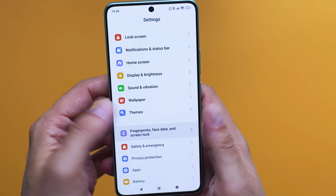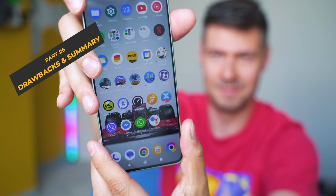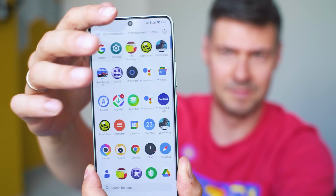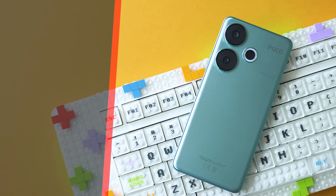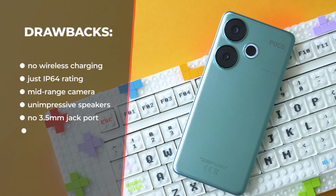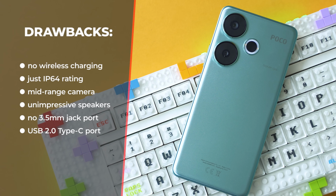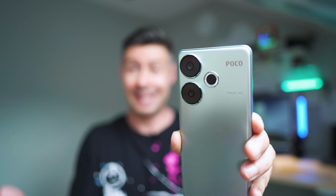So, are there things that are not that nice, you may ask? And I feel that I can outline a few notable drawbacks. There is no wireless charging, the camera performance is rather average, there is no good macro mode, the speaker quality is not amazing, we no longer count on a 3.5 audio jack, and the USB port, it's USB 2.0 in terms of specs.